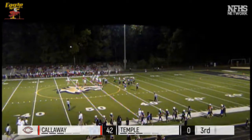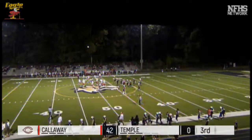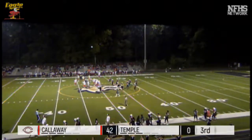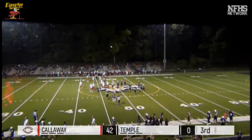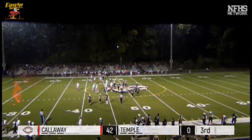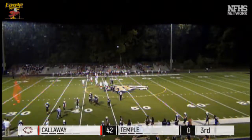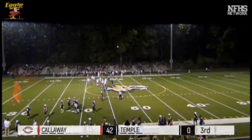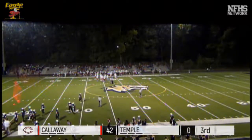Okay, something we definitely got to clean up right there. Got a 42-0 lead. Back-to-back personal foul penalties will walk Temple into Callaway territory. So 1st and 10 at the Callaway 47, and that'll finish it. That'll wrap up the third quarter of play. Callaway on top 42-0 with a running clock. We're going to take a quick timeout back to the station.